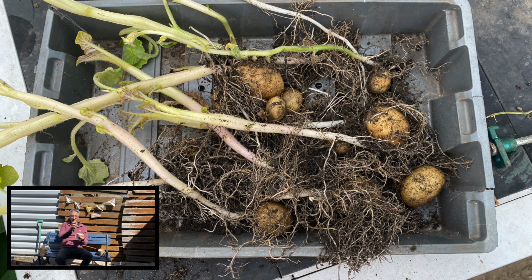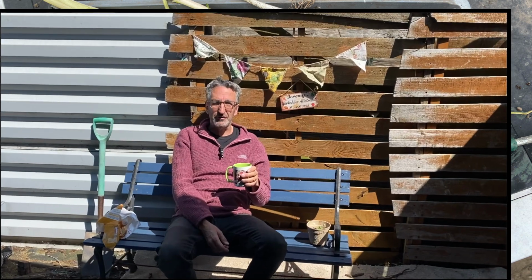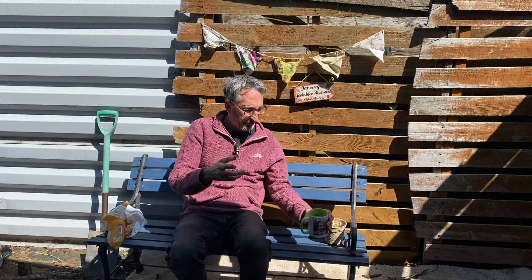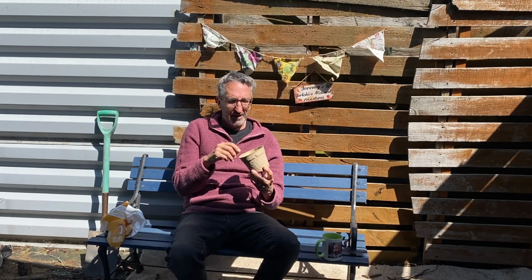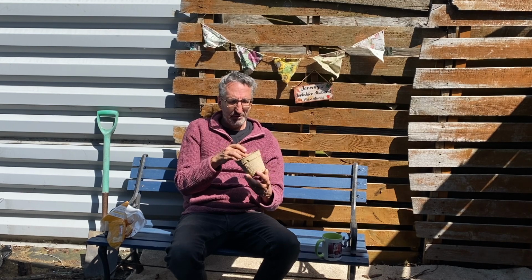So I've got 6 little potatoes, and we'll be enjoying those in the next few days. I love seeing what happens underground when you take a plant out of a pot. For example, here I have my tarragon. I've been a bit, well, not upset, but they've not been going very fast.